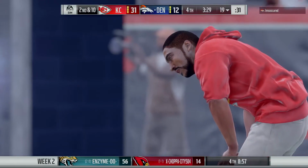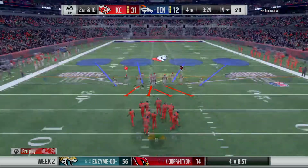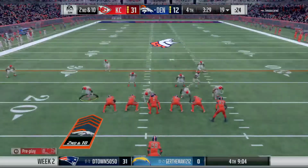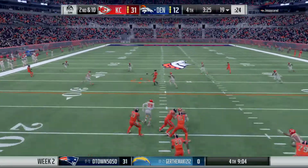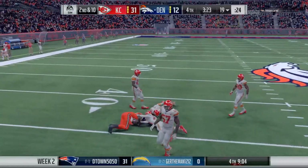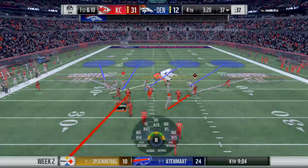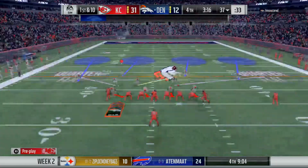Another wayward pass. You know, things started out poorly in this game, and to be frank, they just really haven't gotten much better. And all that does is embolden a secondary. They feel good about what's going on, and they just play better and better. He's got his man on the crossing route. And they're able to get this one across the 35. 18 big yards on that one, and a Denver first.